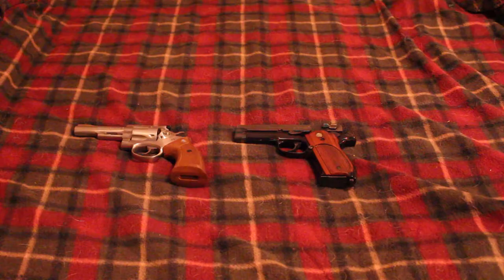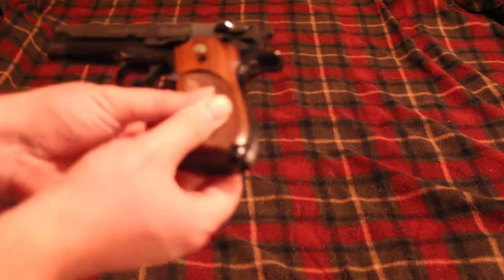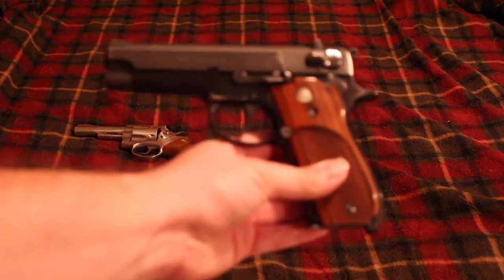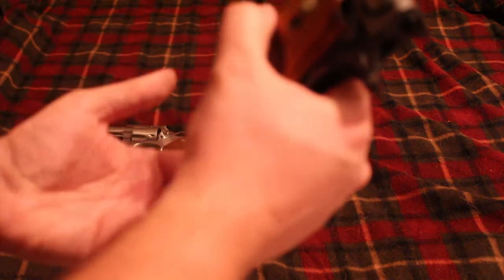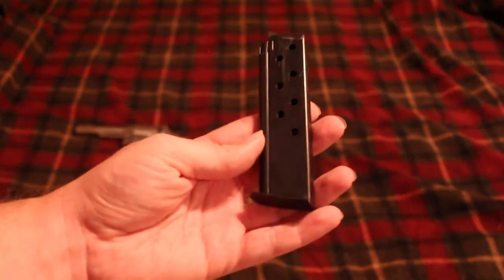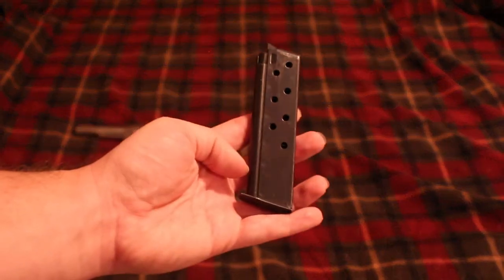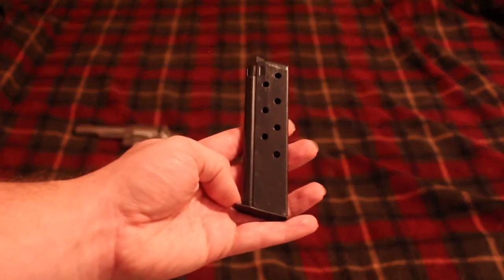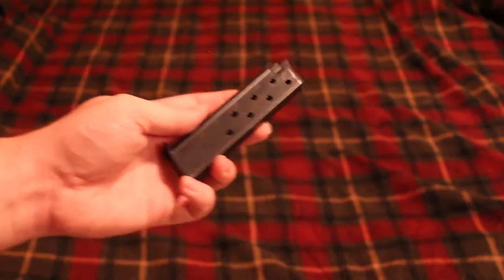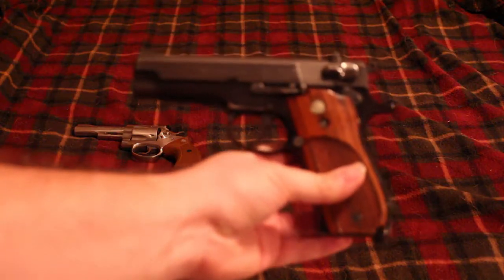So let's talk about this one right here. This is a Smith & Wesson Model 39-2. It's a 9mm single stack, so it holds either 8 or 9 rounds, I don't remember. But, it would be within the 10-round limit that everybody seems to put on magazine capacity. And honestly, I got this gun to be a coyote pistol.